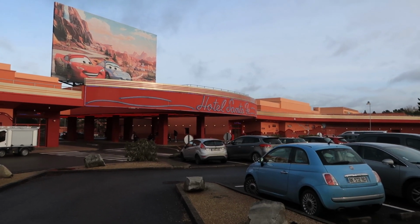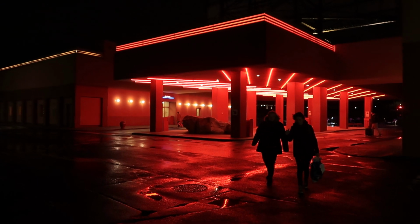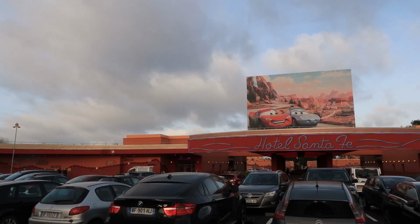All the hotel rooms are divided over separate buildings. This means that you cannot stay in the main building of this hotel. Is that a deal breaker? Not really, because there are some benefits to it. Throughout the resort there are lots of parking spots. Each building has its own parking lot, so you don't have to carry your luggage that far.